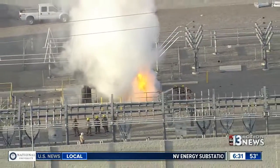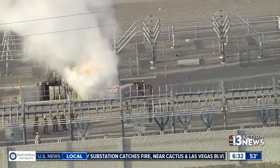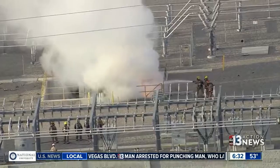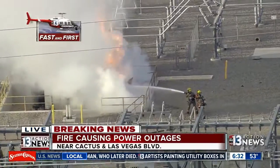All right, yeah, we just wanted to take this picture because, as I said, fire crews are starting to tackle this right now, and you can see them pouring water on it. It took a little while. They had to de-energize the substation before they could actually spray that water on it. Just not a good mix there with all the electric, obviously. So now they're working on that. This should be out pretty quickly. However, the outages could last a while.